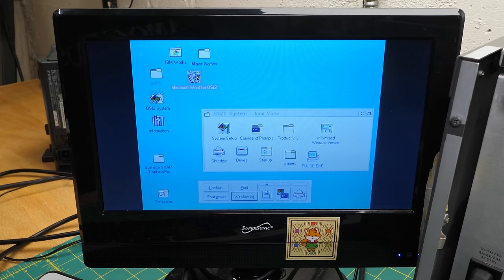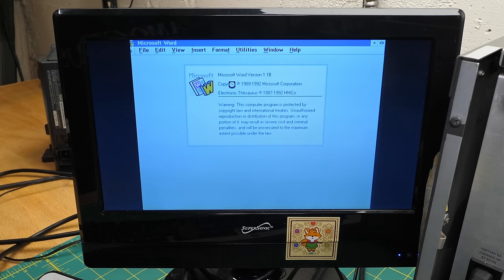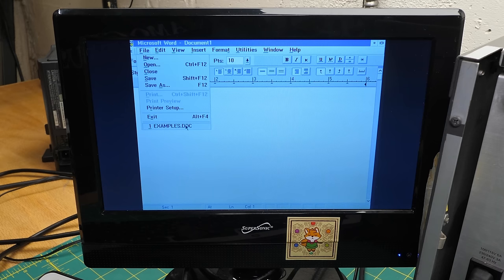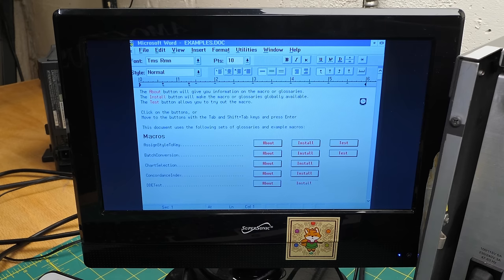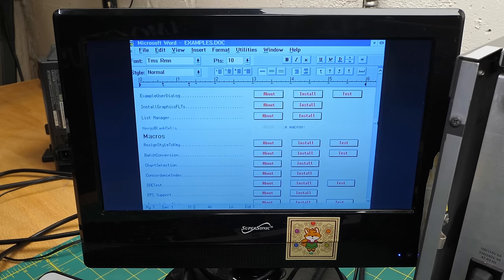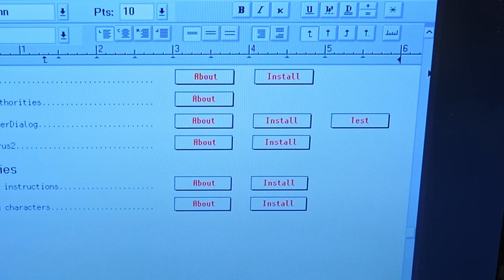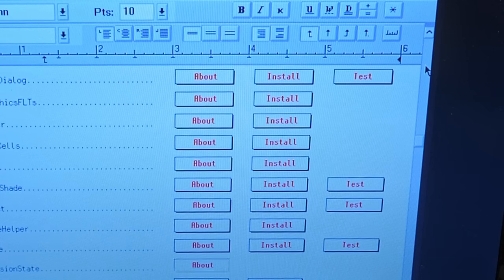I do, however, have Microsoft Word for OS/2, and it's actually a pretty nice version of it. This is from 1992, and it's got most of the trimmings you could ask for. I mean, look at this. It's making 640 by 480 look terrific. That's so crisp, although you can tell that CPU is really chugging to keep up.